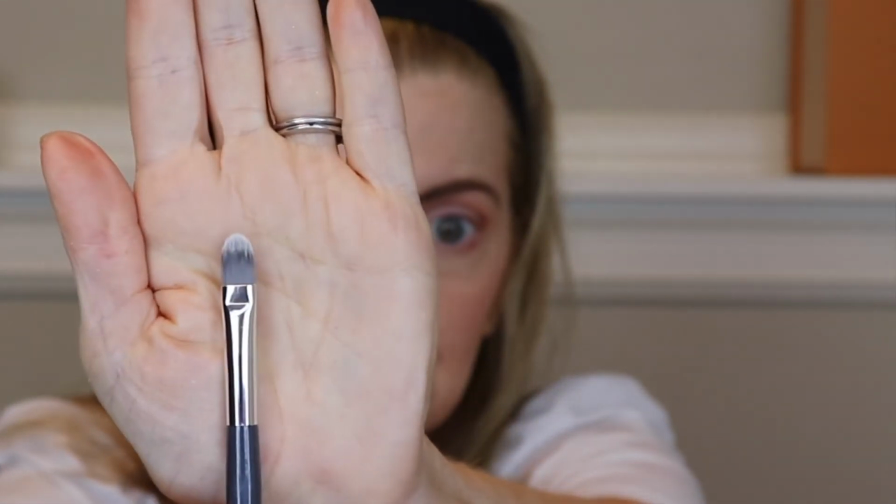Okay, let's try that shimmer brush. This is a long, flat brush. Angie was saying if you don't use shimmer eyeshadow, you can use this to transfer product, like if you put concealer on the back of your hand and then put it on. I was going to say I have a brush like this in my collection, and it's a concealer brush.